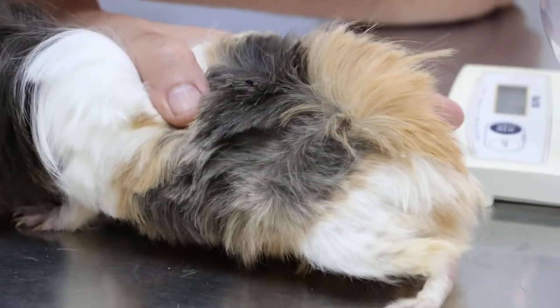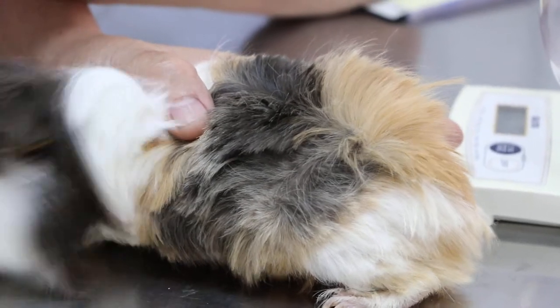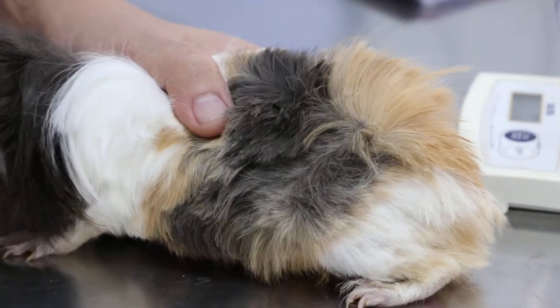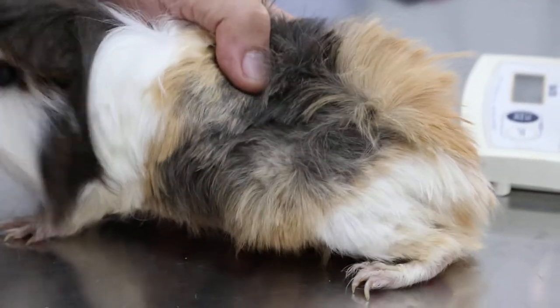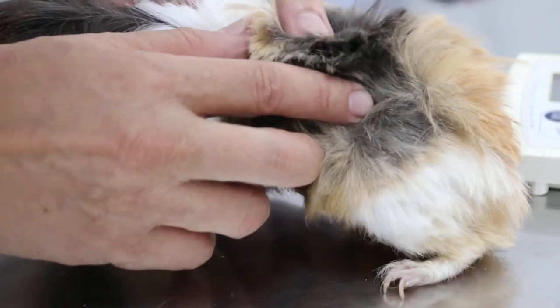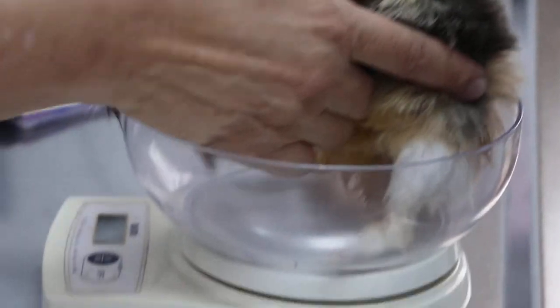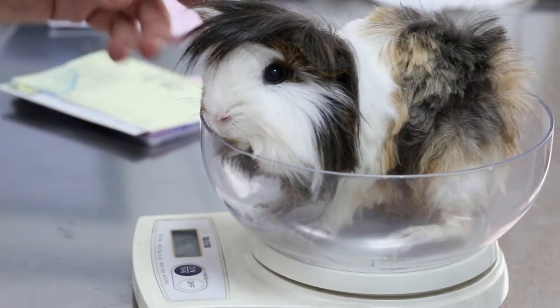When did you buy this guinea pig? 4 months ago, I think December. Oh, quite long already, huh? That time, was there any hair loss? No. So we weigh the guinea pig now. We keep the record of weighing because at least we know.